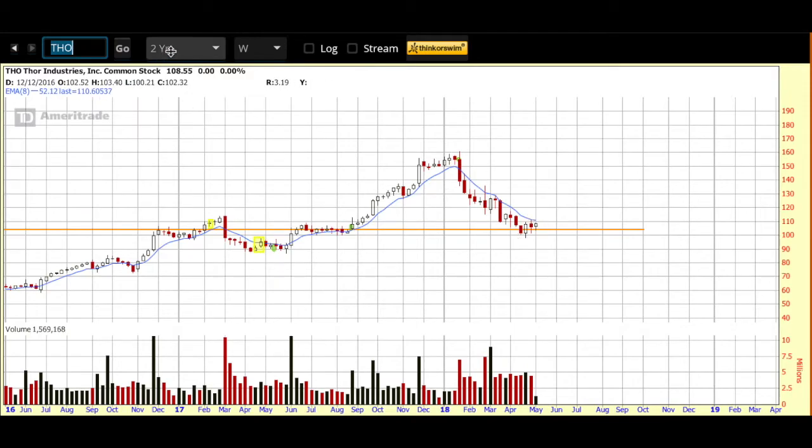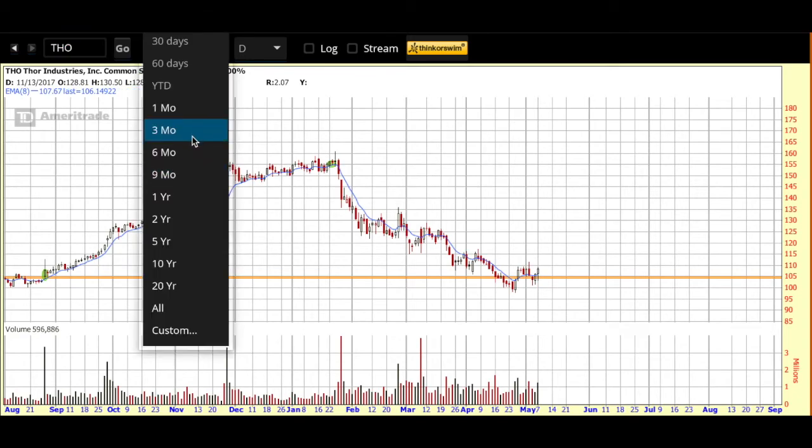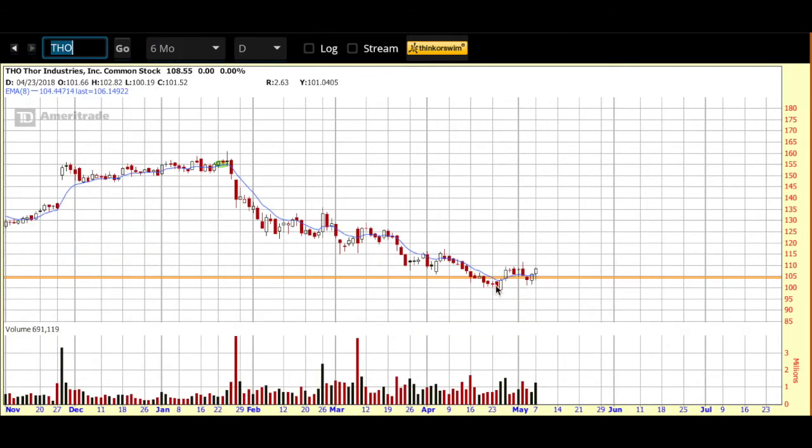I'm going to zoom it in a little bit for you, so I'm going to move it away from the weekly to, let's go with the 6-month daily. It's bouncing around this area of support, the orange line. It made a bottom here. It's making a higher high. It's got that 3 and 8 cross that I like to see.